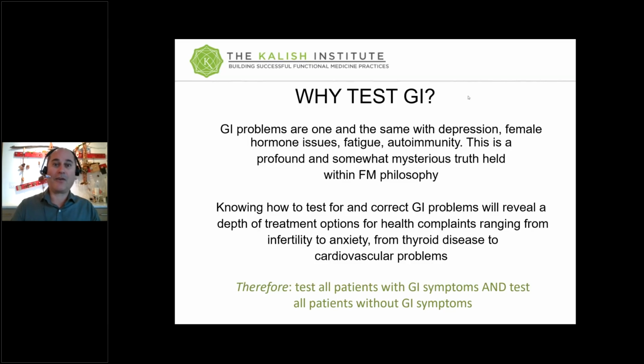Now, with the why test the GI: my original lab teacher, Dr. Bill Timmons, when I first met him in 1992, in his practice in those days, he would not talk to a patient until they had ordered and completed a very comprehensive stool panel and a very comprehensive hormone panel. The way he worked his practice was, if you want to talk to the doctor, you had to do the testing first. That's how I run my practice now too. It's really convenient, because every single patient that I talk to has already done their labs, because you have to do your labs before you talk to me.